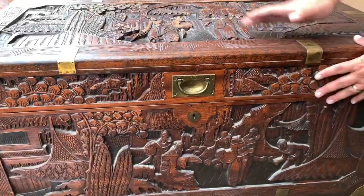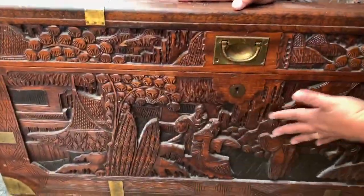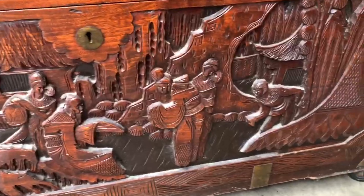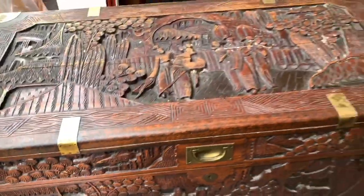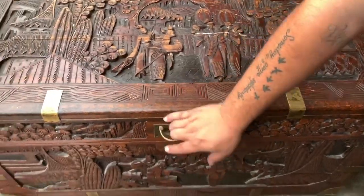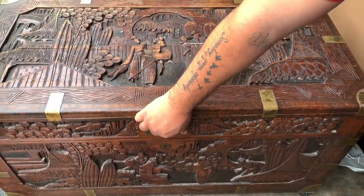Something like this. Look how beautiful this is, baby. Look at this. Look at all that detail. Nice. Like they were carving the crap out of this thing. All up top, too. Something like this. Somebody's fingers were hurting. Has to have something nice in it. Let's see what we got.